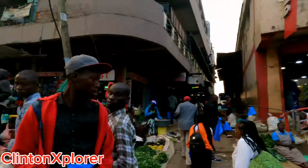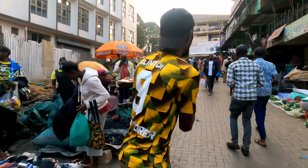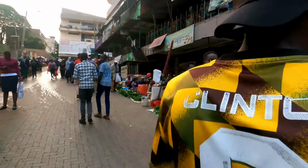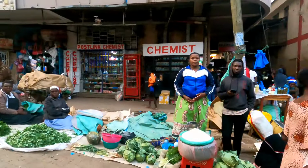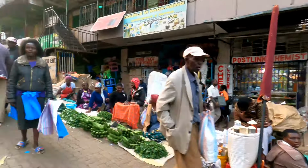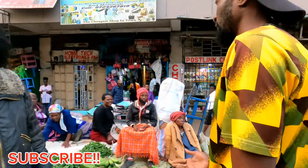So now we try to incline here. I think we are now getting to the town center. On this side, you can see lots of businesses. Women are selling different types of vegetables. I think we should buy skuma. Yeah, it's also good.